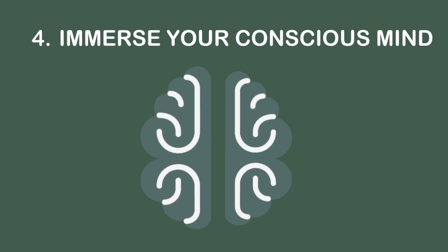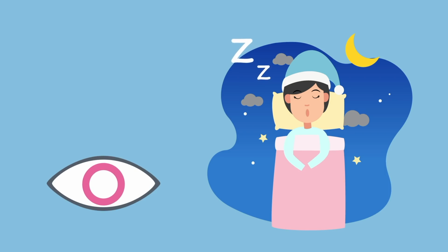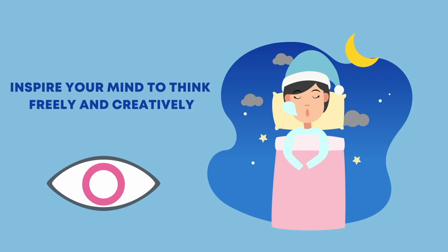Number 4. Immerse your conscious mind. As you're falling asleep, there's one more thing you need to do. Try to visualize your lucid dream while you're still awake. Hey, don't worry about guessing what you're going to dream about. It doesn't matter if you're right or wrong. The point is to inspire your mind to think freely and creatively.